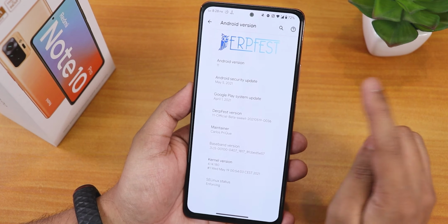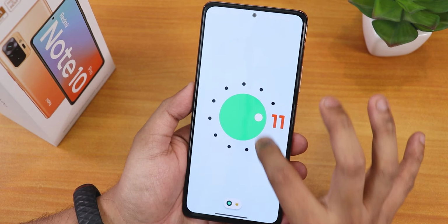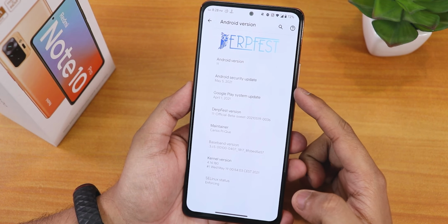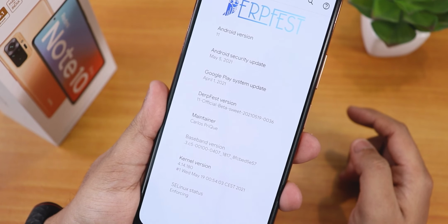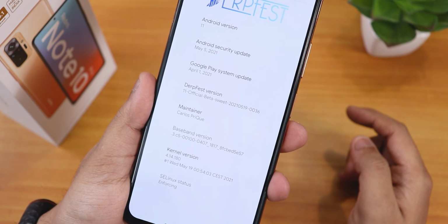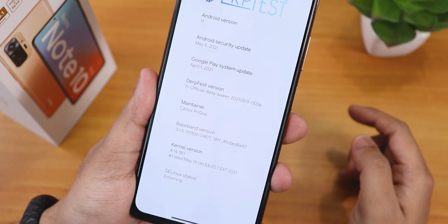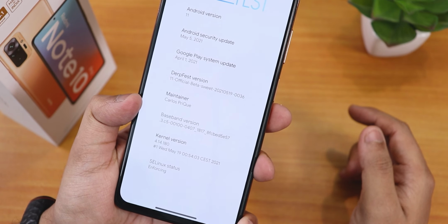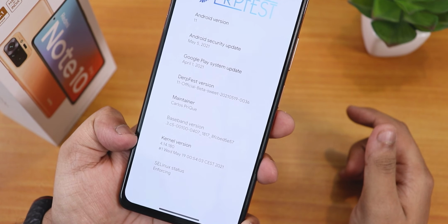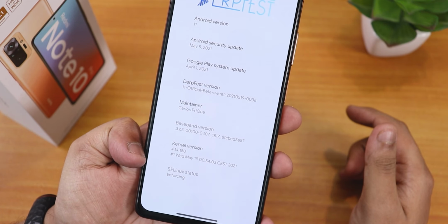We have the DerpQuest logo up top. Then we have the Android version as Android 11, of course, as you are noticing. Let me go back. We have the security patch as the latest May 5th, 2021 security patch. And we have the DerpQuest beta update version. As you can see, it shows 11 official beta for Suite, or the Redmi Note 10 Pro. And we have the 19th May 2021 build date. The maintainer's name is Carlos Spreek. Then we have the kernel version 4.14.180 and the SELinux status here is enforcing.